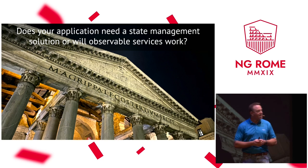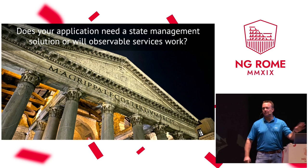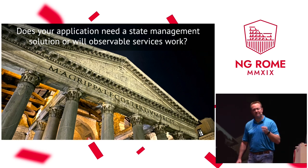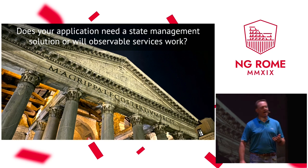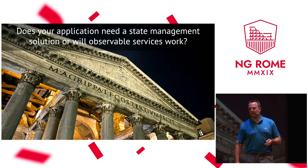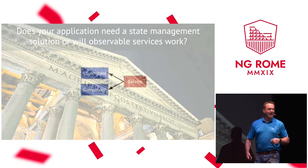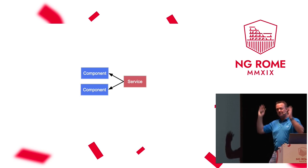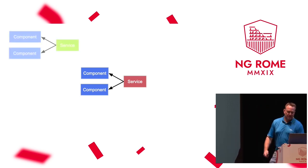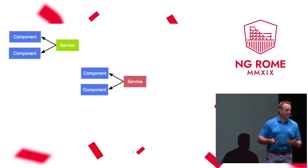Now, is that to say you don't need state management? Oh, no. The app I first showed you, the lab app, has heavy, heavy, heavy state management. Without a state management solution, that app would be an absolute nightmare to maintain. So observable services, and services in general, are a great way to start, right? You have a service, it's injected, easy peasy. Then we have a component with another service. Okay, still pretty easy to maintain, and then we keep going here.